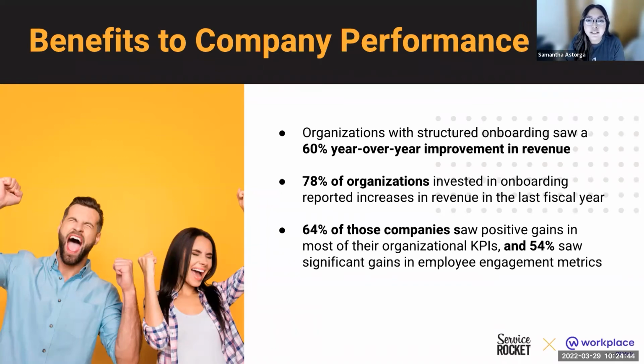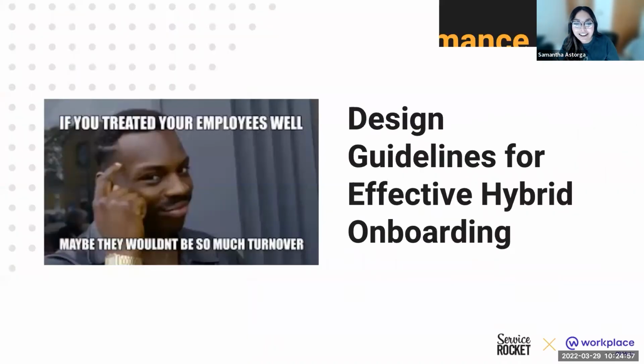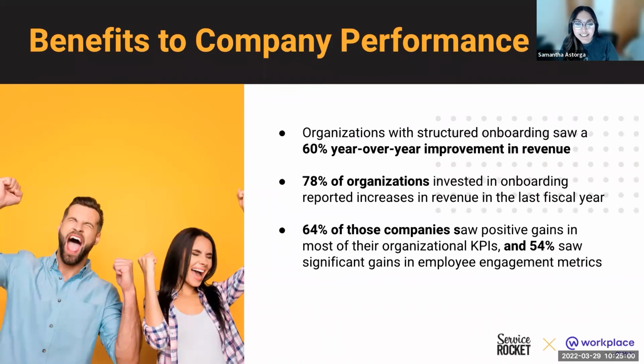And at the end, it's an employee journey. Our purpose and our goal is for people to be happy at the workplace and at what they are doing. So again, invest in onboarding. And last, if you go back one slide, 64% of those companies saw positive gains.